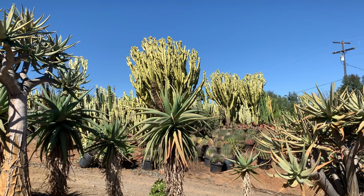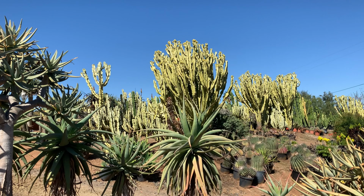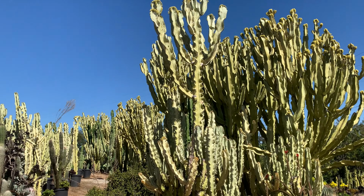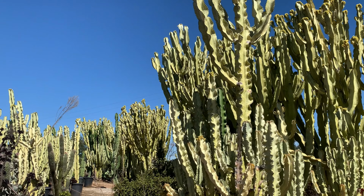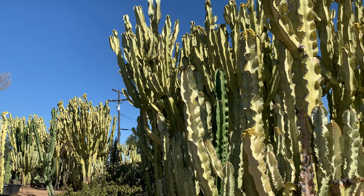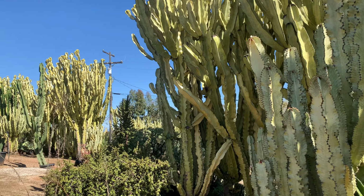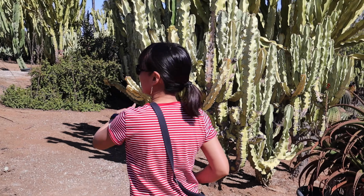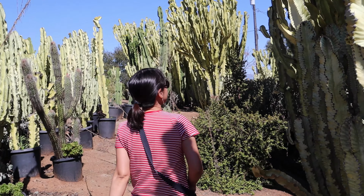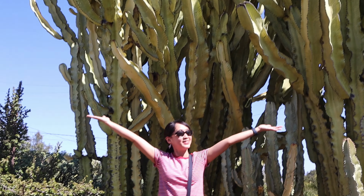As I explore this place some more, I noticed what looked like a forest. I can't believe what I am seeing. I am in the middle of gigantic euphorbias. The tallest that I saw probably was about 15 feet high, maybe even taller.